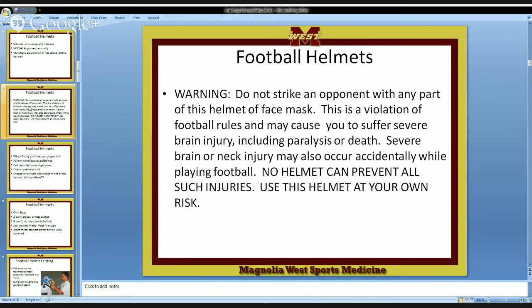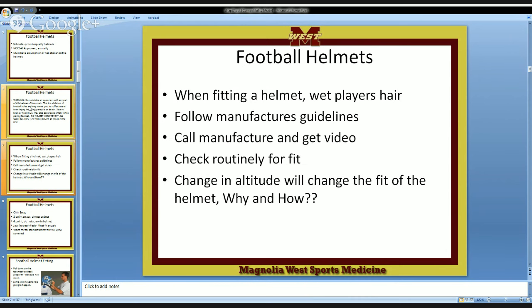So here's what it says. It's right there in your little notes. It tells you exactly what the sticker says. No helmet can prevent all such injuries. Use this helmet at your own risk. You may suffer severe brain injury, including paralysis or death. If that doesn't scare you from playing football, well, get out there and start hitting.